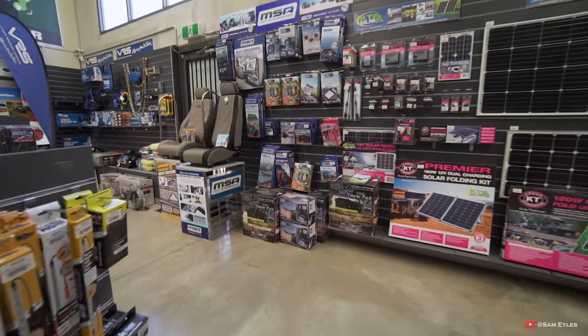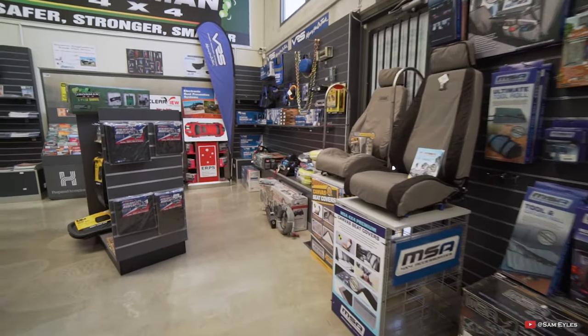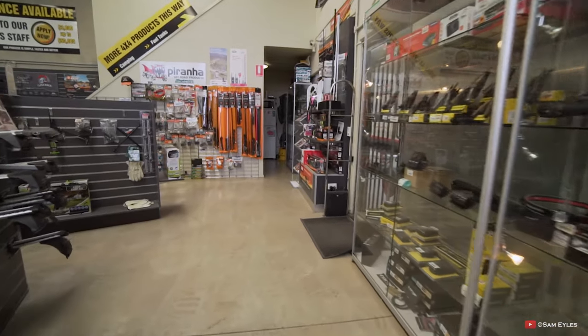Down at the showroom, there's not only suspension parts on display, there's also a whole lot of four drive accessories for your four drive as well.